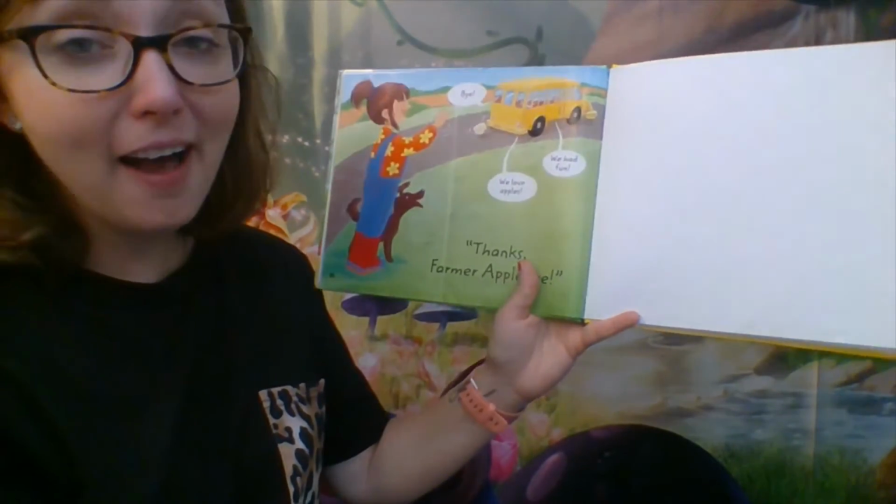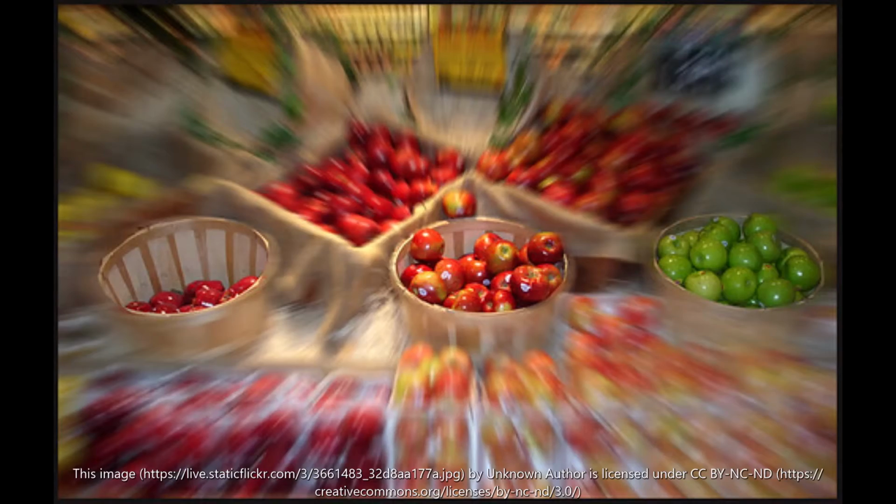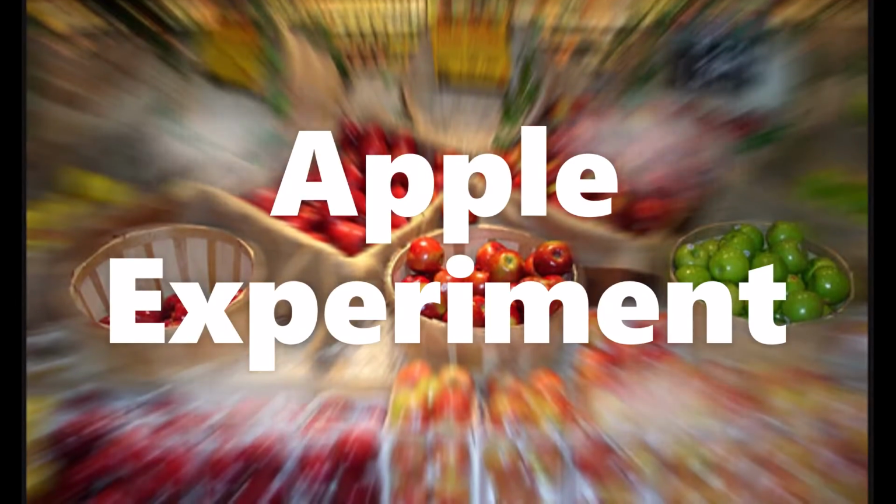We had fun. Oh my gosh, that's funny. Lee lost a tooth and an apple. Have you guys ever done that? You bite an apple and it gets stuck in there? Oh my goodness, that's so funny. All right, you guys, stay tuned. We have a really fun apple experiment coming up next.